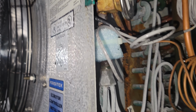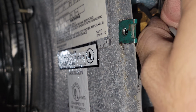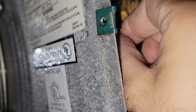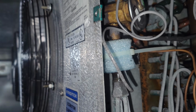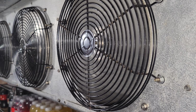Something that I noticed right here, looking up in here, is that the thermistor is actually out of this insulation. It should be right here. I don't know if that has anything to do with our problem or not, but it should be like that, so it senses the actual liquid line, because it's looking for a differential across it. So let's see, now that I place that there, if that stops the turning on and turning off, or slowing them down and speeding up.